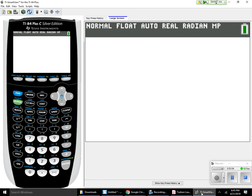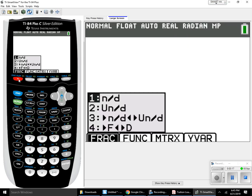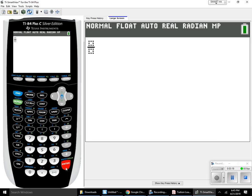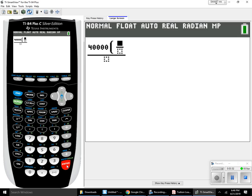So no matter how ugly the formula looks, it is just a formula. So we need to put numbers where they belong by substitution. So alpha F1 will give us our fraction menu. Hitting enter will allow us to type in the fraction. At its core, this formula is just a bunch of fractions. So P is 40,000. This is assuming I took out a $40,000 loan. And then inside of that fraction, we get more fractions. My rate is 0.062. Remember, 6.2% interest as a decimal is 0.062.